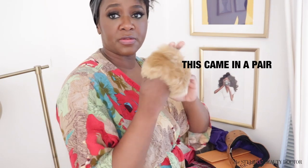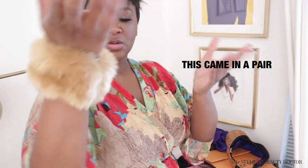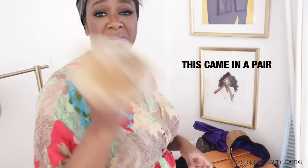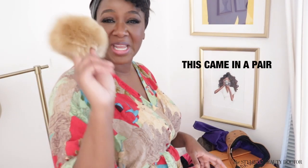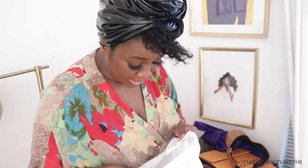So this I got off of Amazon because I was like, oh, I need a fur cuff for whatever reason. Haven't worn it yet, but I know it's gonna come in handy at some point. You may not be able to tell, since a lot of things I haven't worn yet, and you might think, well, dang, how much stuff you got? But I usually purge a lot. I'm really good with not keeping too much stuff in my stash.